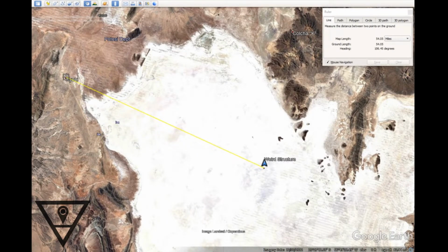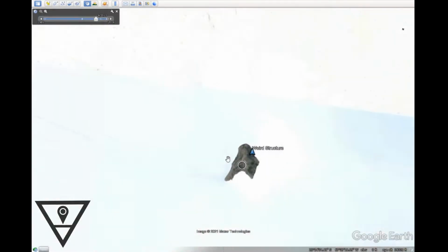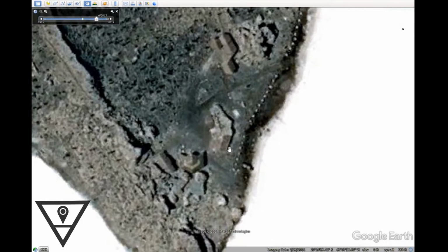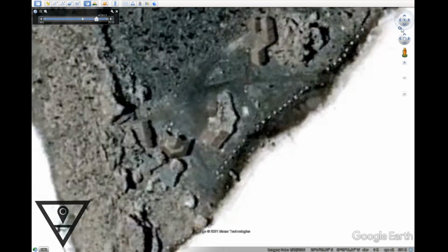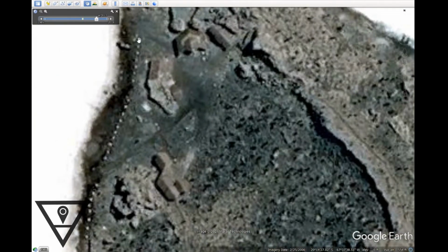So why would there be structures all the way across this lake bed in the middle of nowhere on this little tiny island? I have no idea. Absolutely no idea. Just move it back here. You know, there's this little dotted trail that goes along it, but this is certainly strange, I must say.